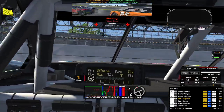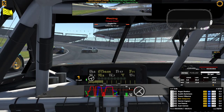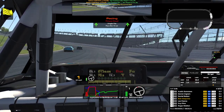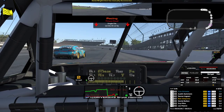Big wreck, damn it. I did not get going. Your wheels are out of alignment. Pit road is closed. Catch up, 13 car. I know, I didn't want to get a black flag for passing here. Race car's out. Line up. Did anyone get a black flag? Come on, let's see.